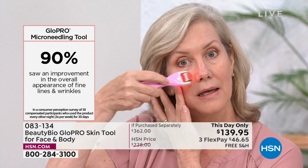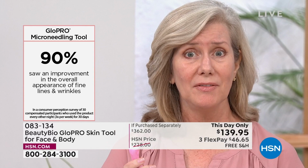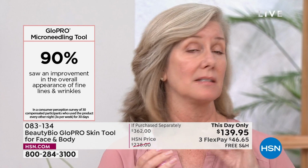Well, I have to say, I think it feels great. I don't think it hurts at all. And, you know, the results are absolutely amazing. I've been using it for about 5 years now. Your skin looks so good. Such a game changer for me and my friends. Because, you know, they're all saying the same thing. Your skin looks amazing. What are you doing?